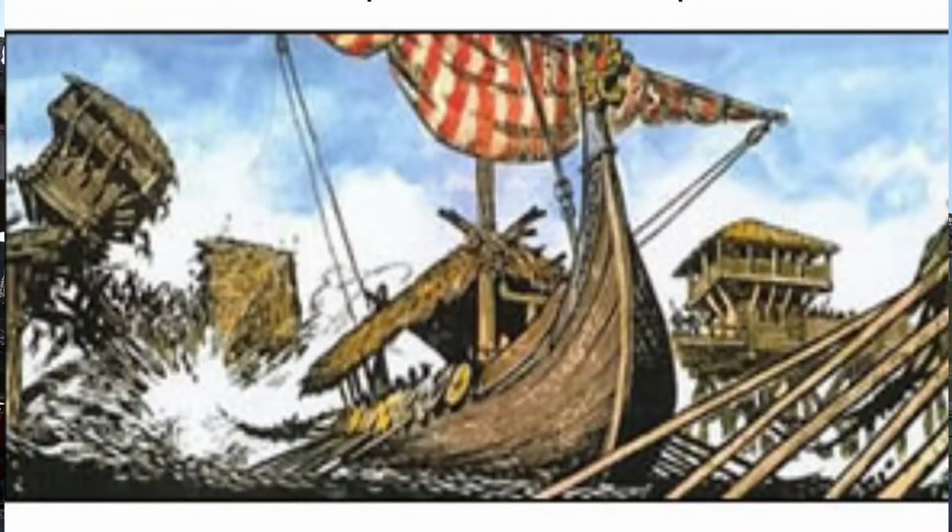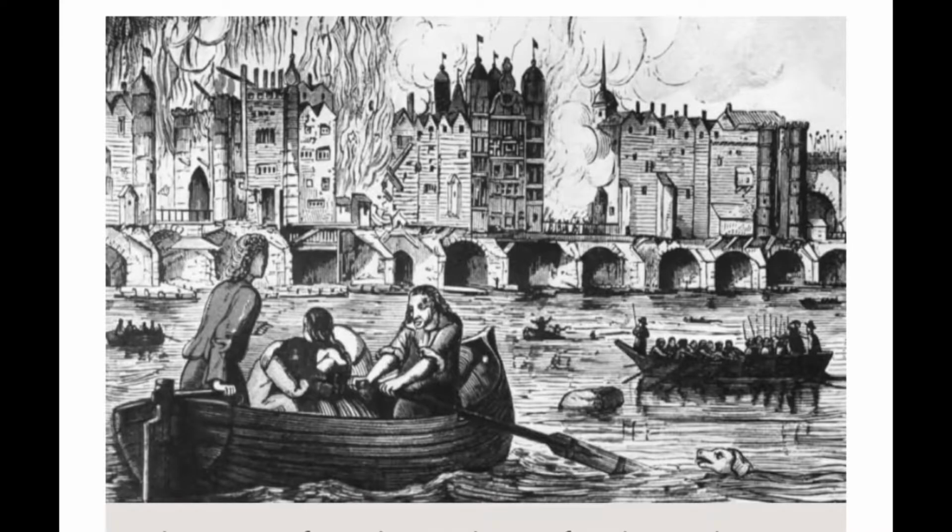At one point in history, there was a king from Norway that came down and invaded England, and he was able to, I guess, tie ropes up and pull one of them over. Two other ones were destroyed in battles. That was a really turbulent time in England's history.